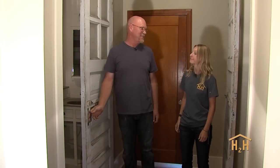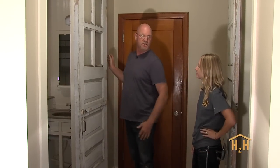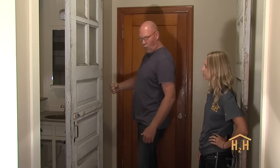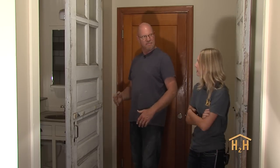How cool is this? The old sliding barn doors. These doors actually came off of an old garage down on 7th Street, I believe. A garage? Yeah. These were the kind of doors where there would be three of them and they would roll on a track. Sideways? Yeah, so they would roll into the garage. Oh, interesting. And you'd pull them, yeah. I don't know that I've ever seen a garage door like that. I know, kind of cool, huh?